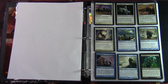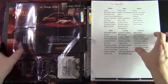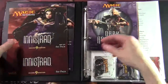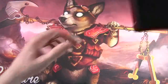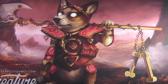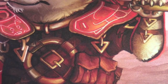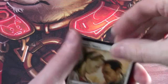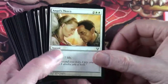Okay. So I'm going to zoom in a little bit so we can talk about some commons and uncommons. Okay, so here we go. Make sure this is good on camera.